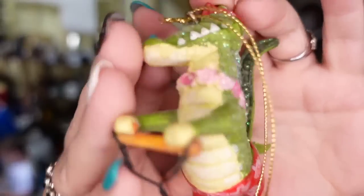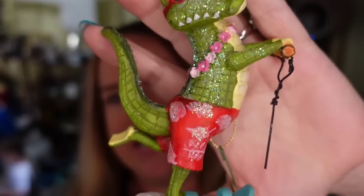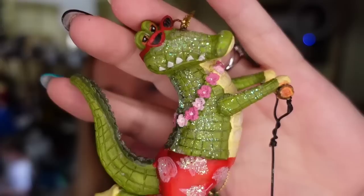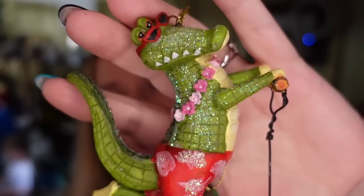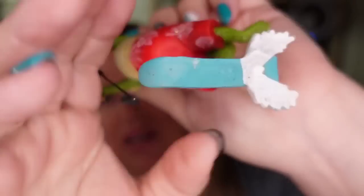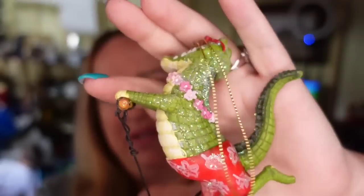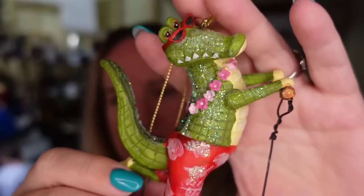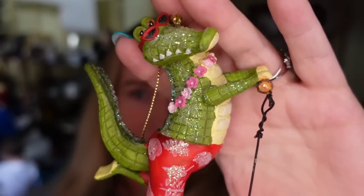Up next is a skiing alligator. This is a cute little alligator skiing. He sold for $14. I paid $1, so he's about a $10 profit, and he took about 6 months to sell. And he's not branded or anything. So I love picking up little ornaments like this, because if you keyword them right, you can still get $10 to $15 individually for them.